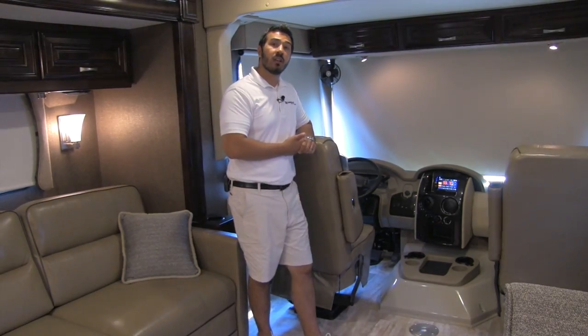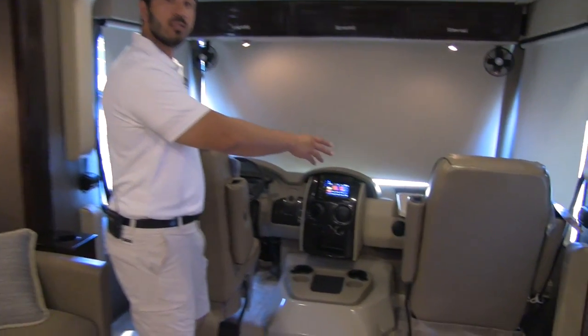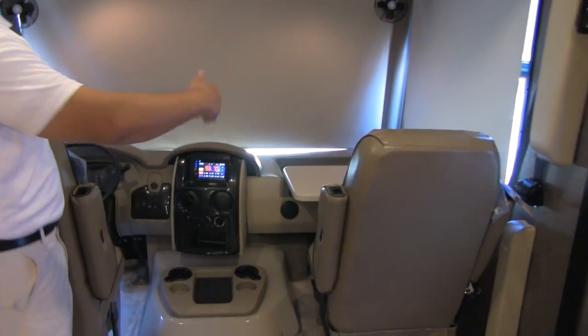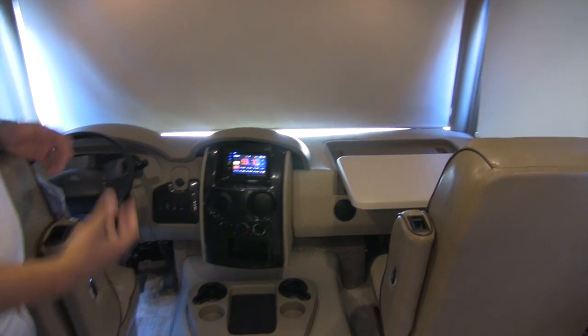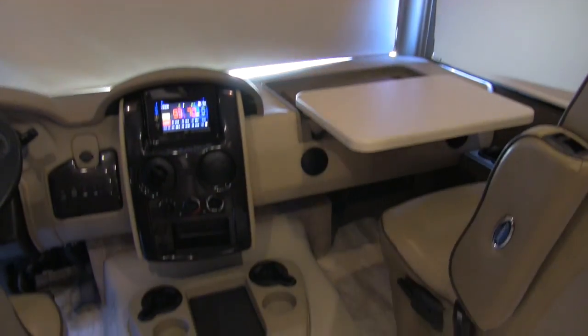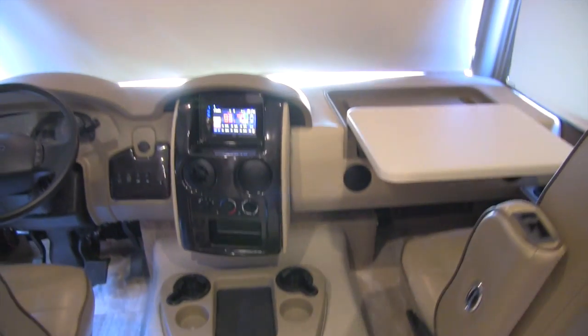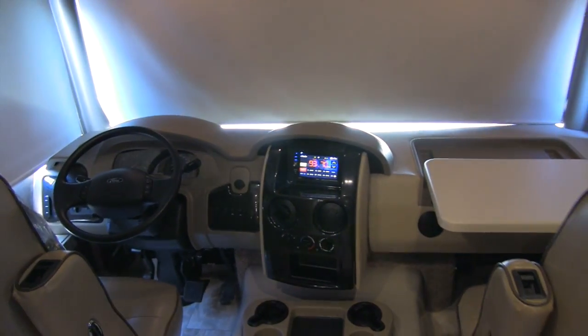The quality of the Challenger continues into the cab of the coach, where we're going to have two Flexsteel leather seats, are both going to swivel. That way it allows you to utilize the space. You will see that on the passenger side, you're going to have a nice tray that's going to slide right out. That way, if you have an iPad or anything you need to do some work for, that's going to be nice and convenient there for you.